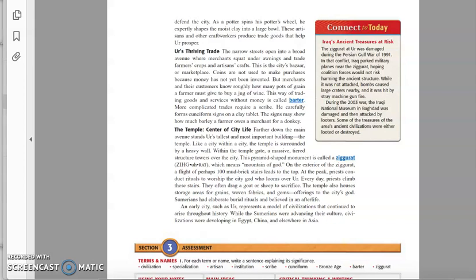An early city-state such as Ur represents a model of civilization that continued to arise throughout history. While the Sumerians were advancing their culture, civilizations were developing in Egypt, China, and elsewhere in Asia.